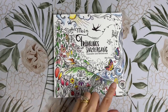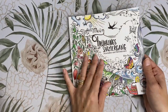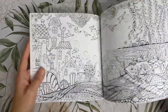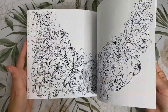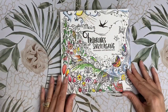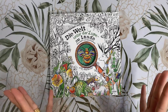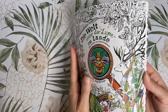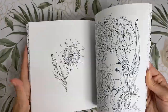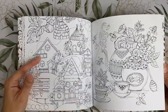Another one here by Rita Berman, and I think this is spring. So she's got one on all seasons, and I think there's a land and an underwater one. Again, some really cute detailed pictures in here to colour. And my last Rita Berman book, this is the land-based one, and I haven't had a chance to colour in this, but I think it's actually my favourite of her books. That's really cute. That's a nice one too.